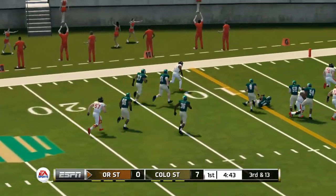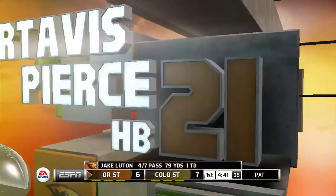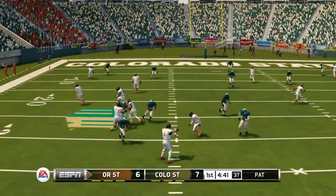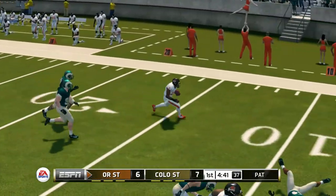Screen pass, gets it to the back. Inside the 10. Touchdown, Beavers. So it's the running back who shows off his hands on the touchdown. It's such a bonus to have a back who can contribute to the passing game.